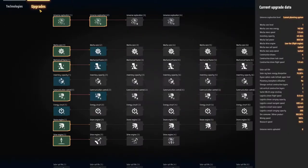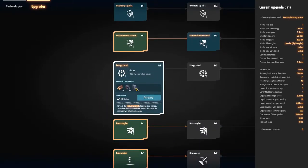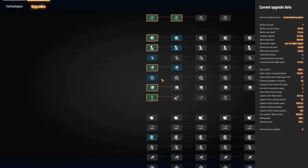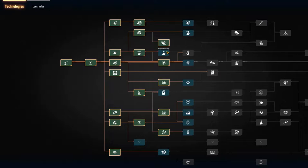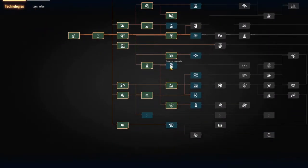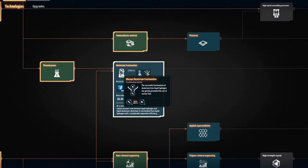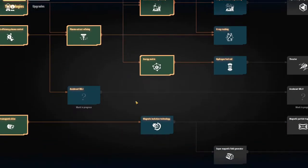So, let's see, upgrades. That's steel and circuit boards, we can get those. Energy circuit. We can get that. Good, so we can get all our basic upgrades here, which is nice. But we can also do technologies with these matrices. So, let's see. What's that? A fractionator. Taking advantage of the high vapor pressure ratio of liquid hydrogen and liquid deuterium at a certain temperature, deuterium is fractionated from liquid hydrogen with a certain separation efficiency. Use a conveyor belt to introduce hydrogen from one side after fractional distillation, export from the other side, and export the deuterium from the front part. Okay. Deuterium. I have no idea what we need that for.